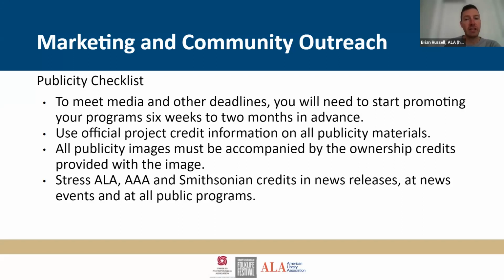This checklist you're seeing is also in the site support notebook, and it provides an overview of important publicity reminders. We recommend that you start promotion of the exhibition and related programming about a month or two in advance so that you can meet media and other deadlines. This advanced promotion will also help ensure you reach your attendance goals as well. More time for people to hear about it and get excited to come see it.